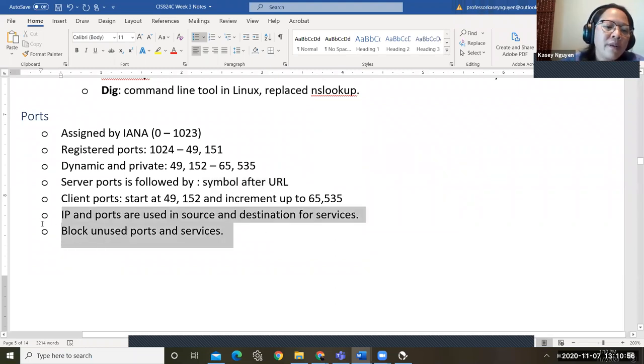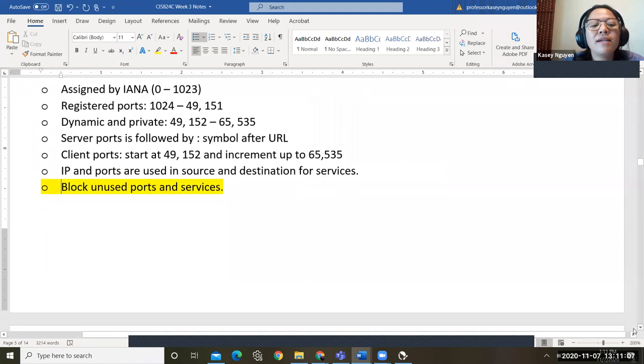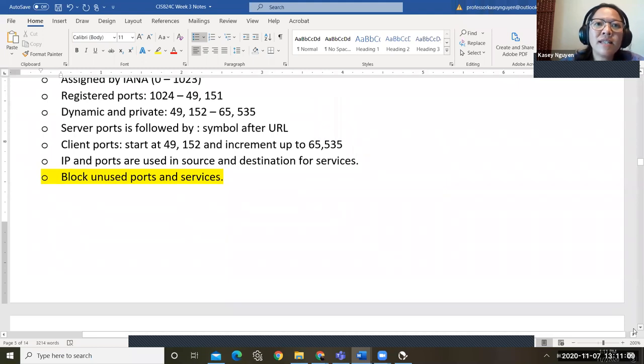So the important takeaway from this is to disable the ports and the services that you don't use, okay? So when you look at the wireless router at home, look at the things that are there, and if it's open or enabled and you don't use it, turn it off, okay? And if you're not sure, you can research it before you disable something that might impact other people at home.